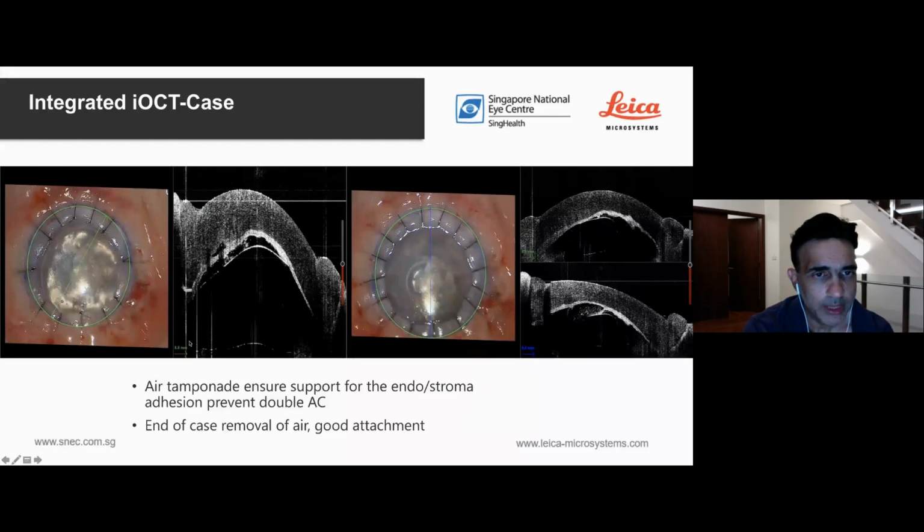We normally then put an air bubble inside the eye, so this will help support the Descemet's membrane and stromal complex, so that it opposes against the back of the graft itself. So you get a bit of air tamponade while you carry on doing your final dissection, and this is your final dissection on the right-hand side. So the sutures are now all in place nicely. You remove a bit of the air bubble, you make sure you give them antibiotics.